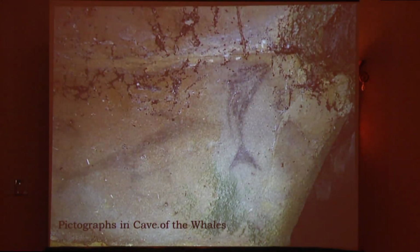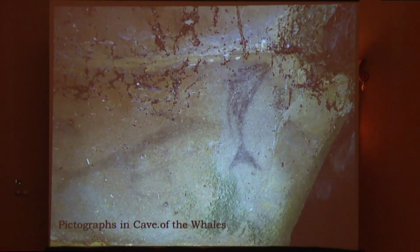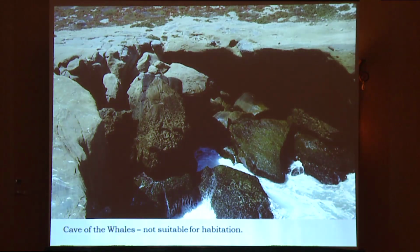We do have one cave, however, that's fairly well known, and it does have artwork, pictographs and petroglyphs. It's known as the Cave of the Whales. And people often ask me, well, maybe she was living in the Cave of the Whales. Well, if you look at where the Cave of the Whales is located, you're not going to want to live there.